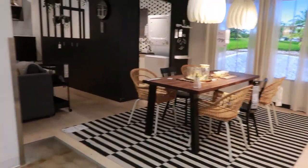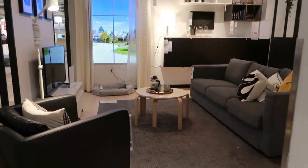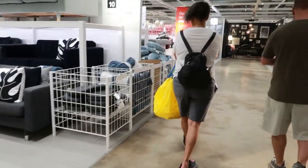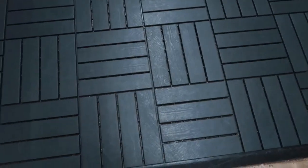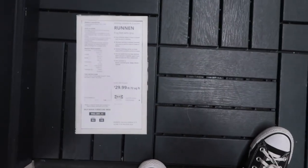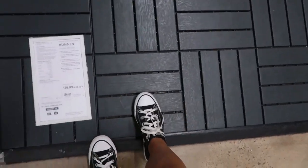A lot of the stuff I've already seen before. That's why we're kind of going quick. And I'm only coming here, like I said, for a couple things. But, you know, it doesn't hurt to look. So this is the tile I was telling Ty about right here. It says dark gray. So it's not black. It's dark gray. But this is what I'm talking about. You put this outside. It's very, very nice.